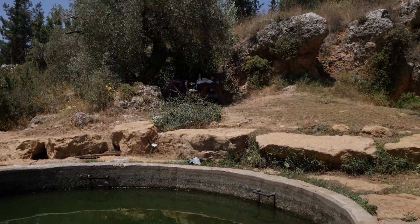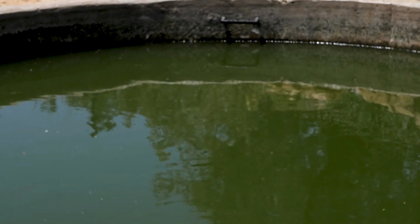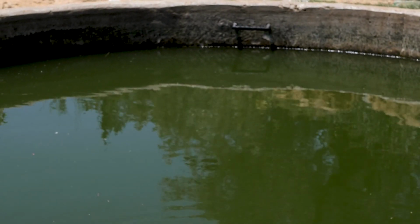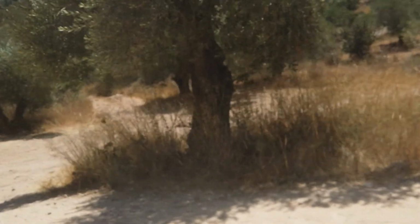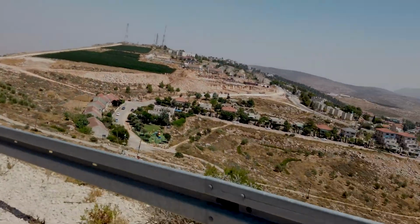I'm always drawn to water, so our first stop was the Mayan HaGvura, which translates to the Spring of Heroism. It is just below the Yishuv of Eli. It is two pools of water built up by the youth of the Yishuv in memory of Avi and Avital Valensky, a couple that was killed on their way home to Eli.